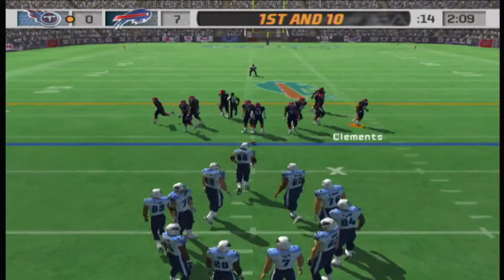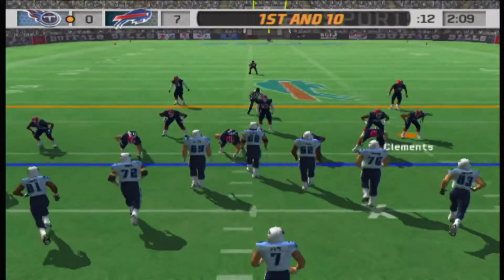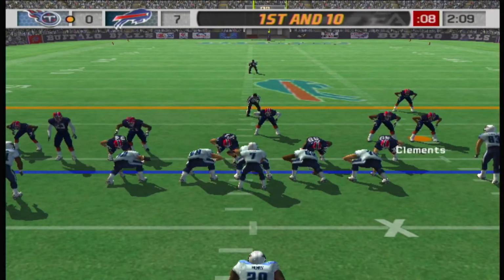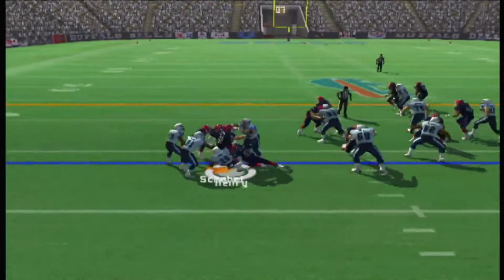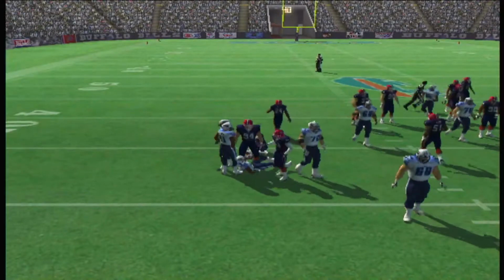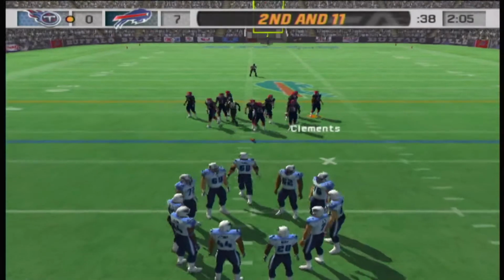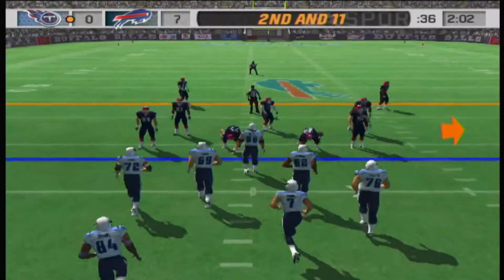Following the interception, it's now first and 10. The Bills come out in the 4-3. Throw it off to the back. Fletcher is there on the stop. He tried to pick his way through the middle, but there was no room. Yeah, he was looking for a hole or a gap. The defensive line sealed everything up.